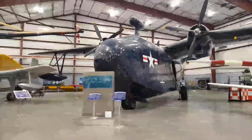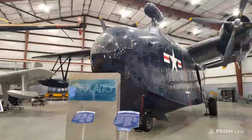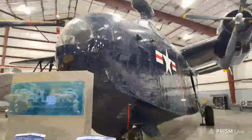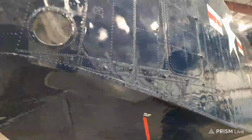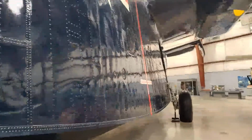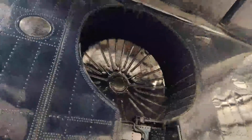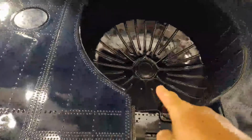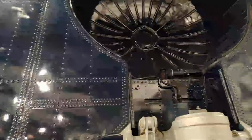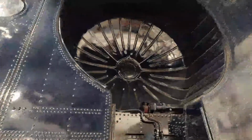There is the Martin Mariner, guys. This is the Philippine Mars' little brother. This is not a true seaplane. Look at the size of those wheel wells. And of course, right there is a peephole. Peephole. Kind of interesting. Talk about a peeping Tom.